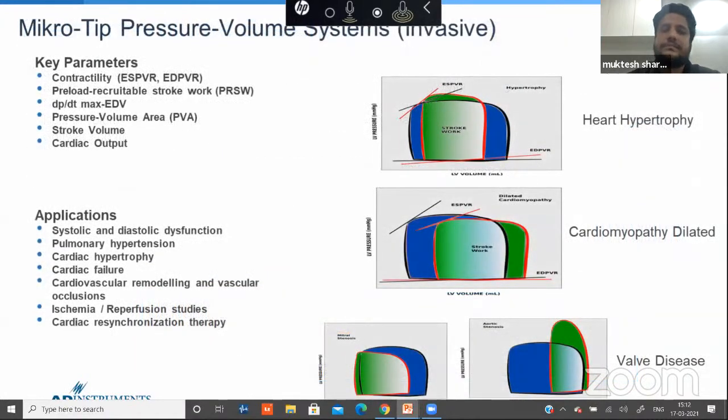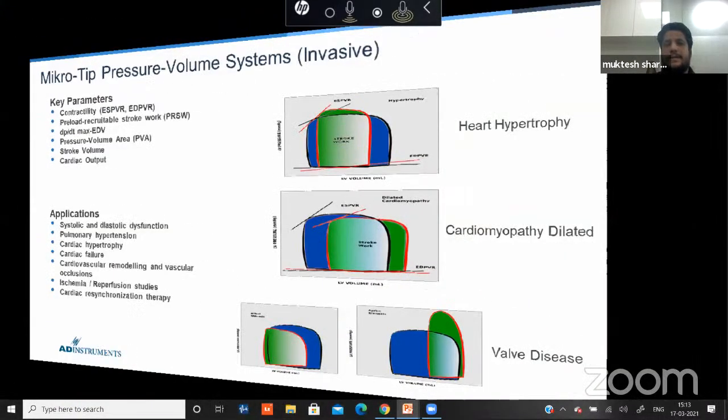And after that, there are the different analyses from this micro tip pressure volume. When you have recorded the pressure volume, there is some analysis which can easily be done by using the LabChart software. These are the different key parameters which can be derived by using the pressure volume systems. And the applications include systolic and diastolic dysfunction, pulmonary hypertension, cardiac hypertrophy, cardiac failure, and there are different applications where these pressure volume systems can be used.